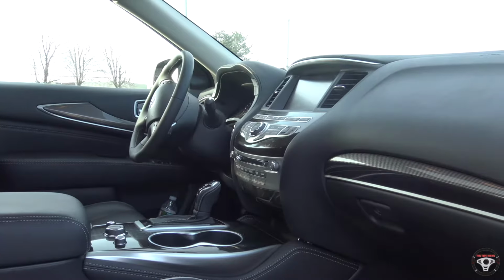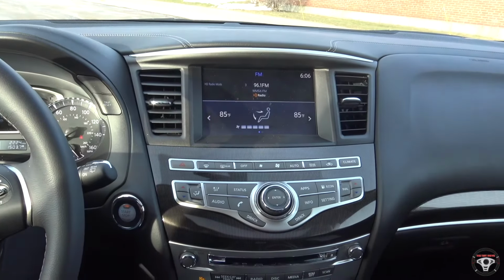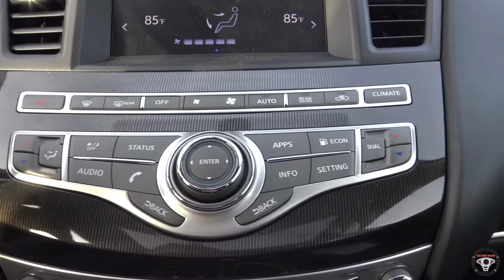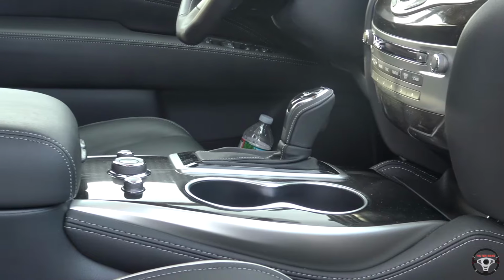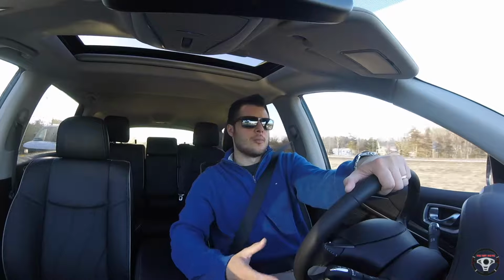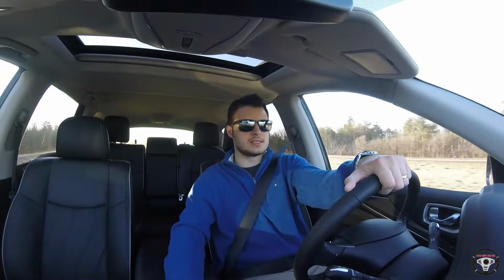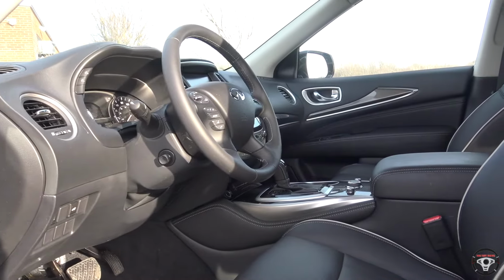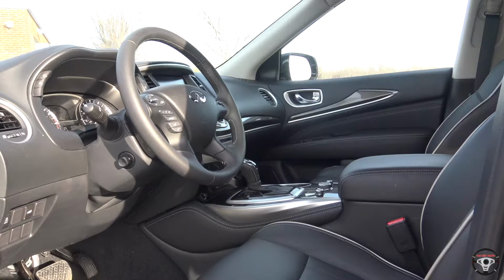If you look at the center stack, the design, the layout, if you look at the infotainment system or the gauge cluster or a lot of the buttons, the gear lever, a lot of aspects of the interior look very similar or identical to Nissan vehicles. Not that they need to be completely distinct, but I at least wish there was a little bit more of a distinction in here, because most of the interior is identical to what you would see in the Pathfinder or potentially the Armada.